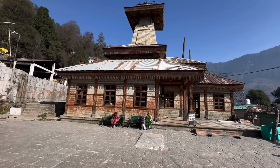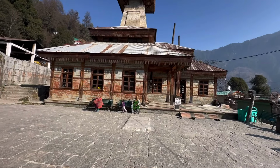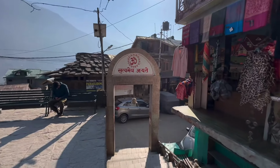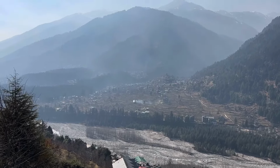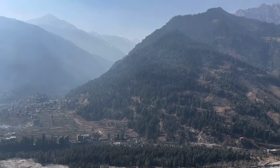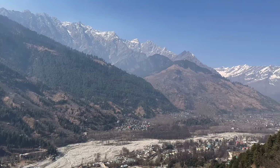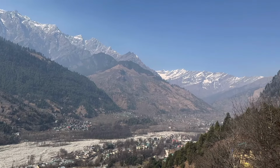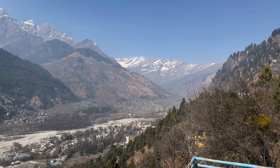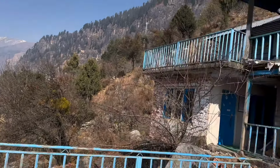This is the temple at the top of Old Manali, and it's beautiful, and I have no idea how old it is. I'm going to have to Google it. That's Manali over there. There's quite a haze today, and these are the mountains going up towards the tunnel, Rotang Pass. It's hard to tell on that ridge, but you can actually see Freedom Peak, which is a peak I would love to walk up someday.